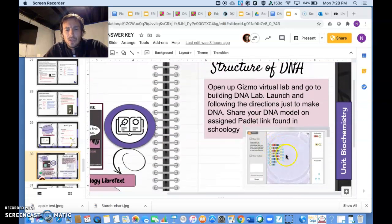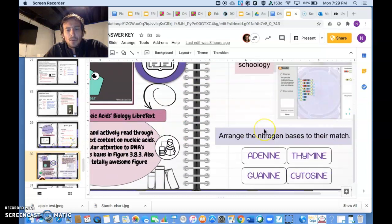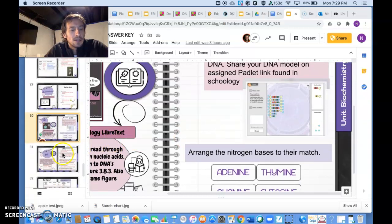So we had you do a quick little virtual lab where you were able to piece some together. You were to build a complementary piece of DNA. That was the Gizmo lab. And I think you posted that to Padlet, hopefully. I'll look here. I saw some popping up just recently, tonight.